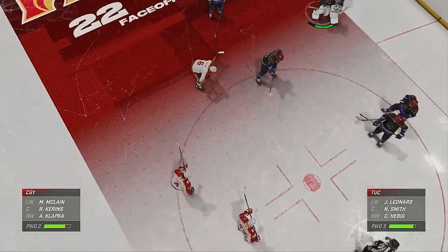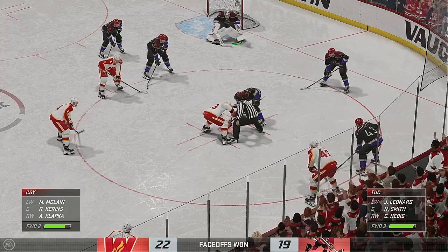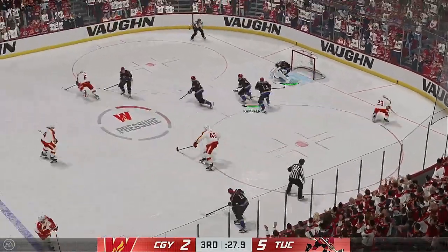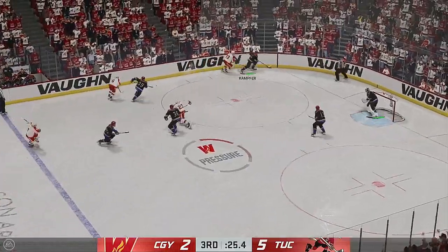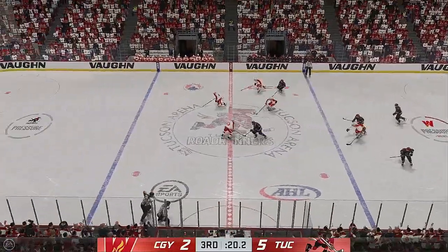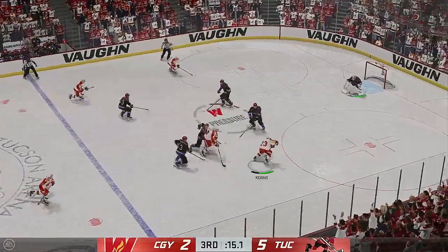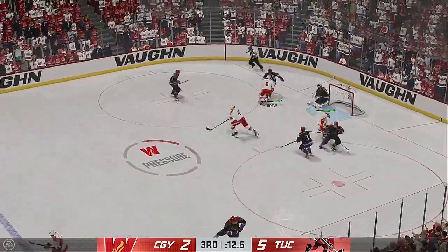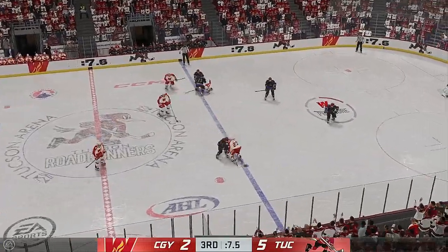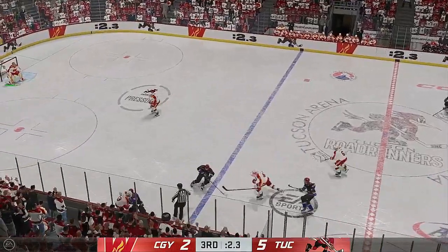Here in the later stages of this period, the Roadrunners have taken control of this one, now leading by three. Smith's won the draw here in their own zone. Here's a short pass to Drew. Poked away at center ice. From the right wing, he moves it to the middle. To Smith.